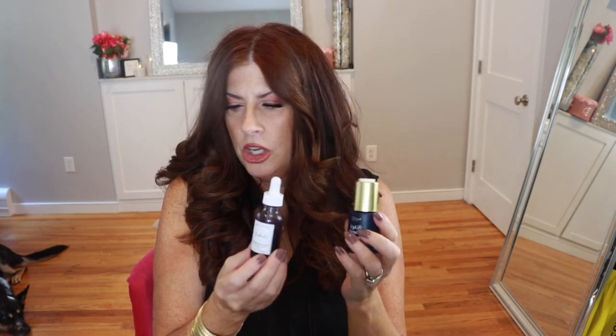Uplift Firming Serum from City Beauty. I'm out of that, and I'm also out of Earth Arbor's Nubella. Will I replace either one? No. And here's why. Let me start with Earth Arbor.